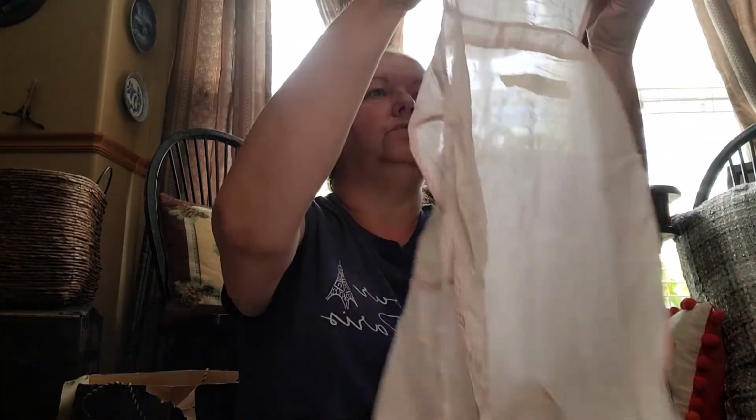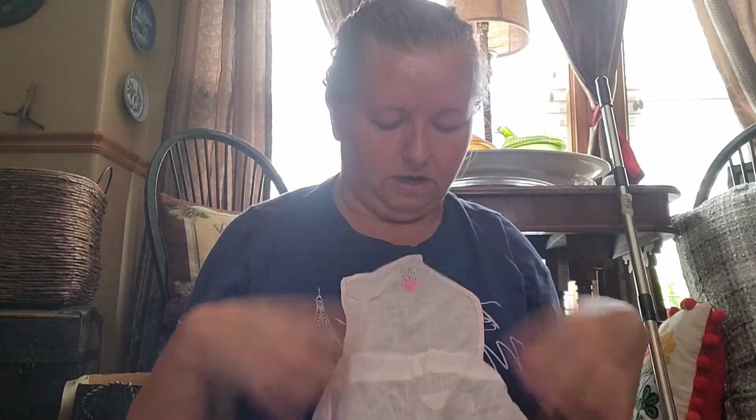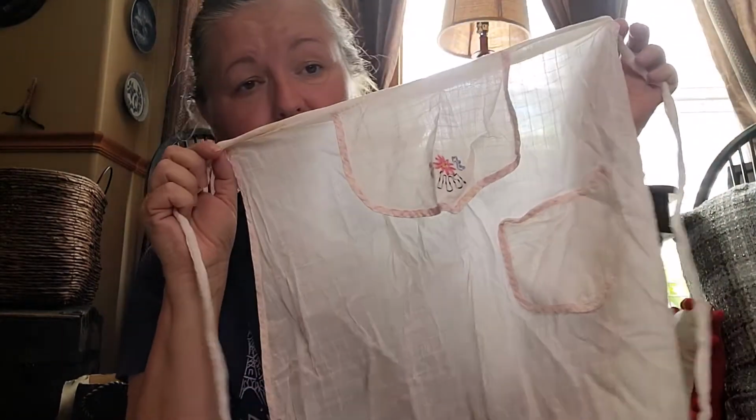And the last one, love, love, love. They have a little top to it, and how you would attach this is you would use two pins to tie it up here, and then you just tie it around your waist. Probably a very petite woman wore this one. So those were the aprons that I picked up at this yard sale.